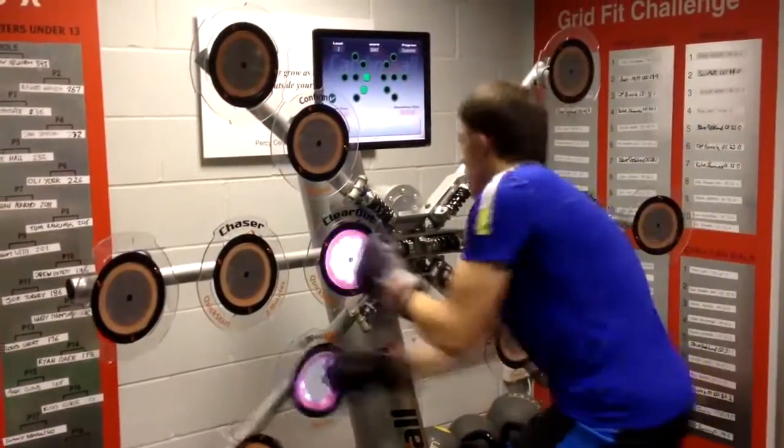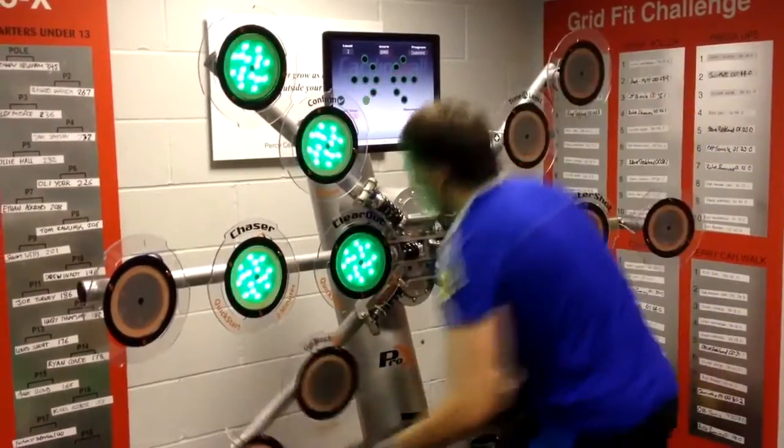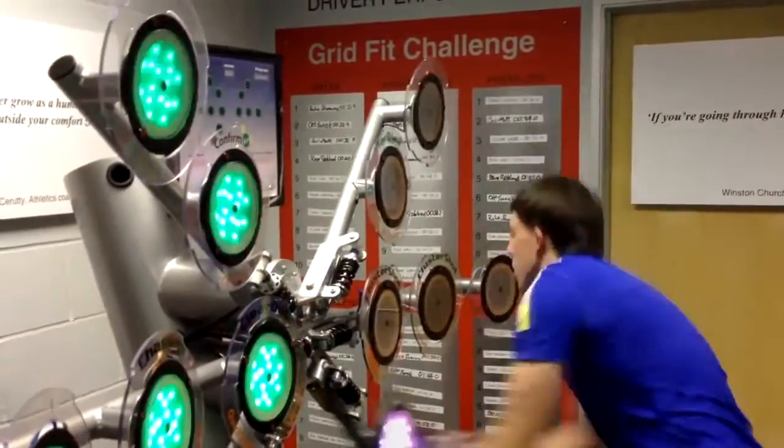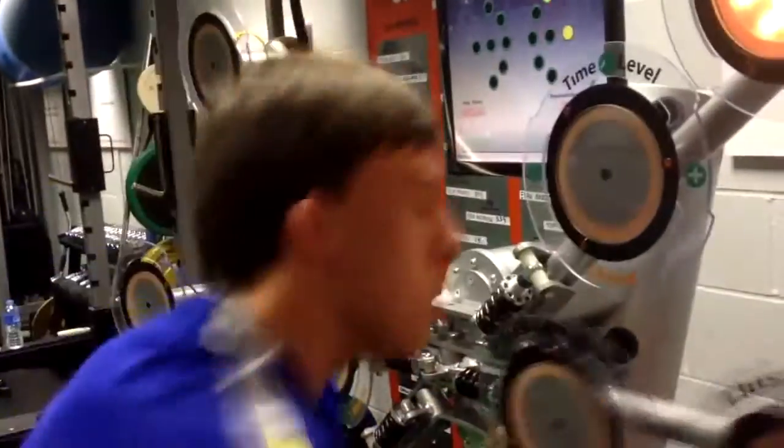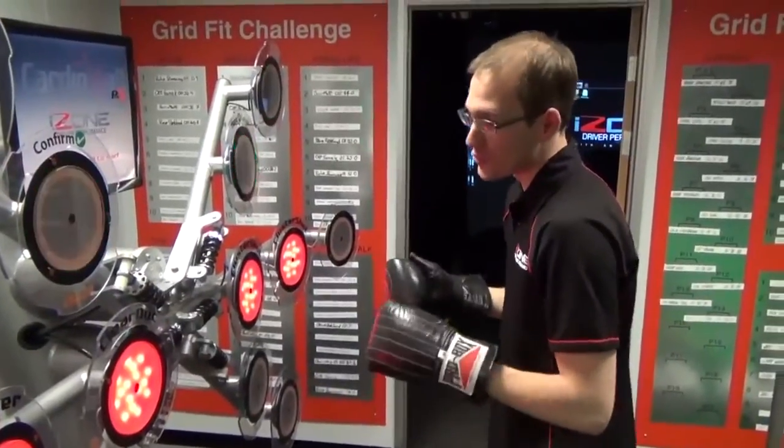It's really good for us because of the adaptability. We can set different programs to work on the different areas. The cluster shot program is really high intensity, so it gets the heart rate up. We use Chaser as well, which more isolates just pure reaction speed. Peripheral vision is important for the drivers.